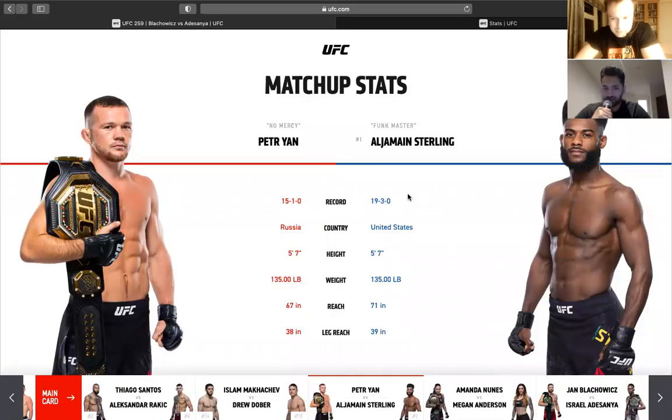We are covering Petr Yan against Aljamain Sterling. It's the third fight on the Saturday card. It's for the belt, so it's no mercy against the Funk Master. Both around the same size. Sterling's got a pretty big reach advantage, actually, about 4 inches.